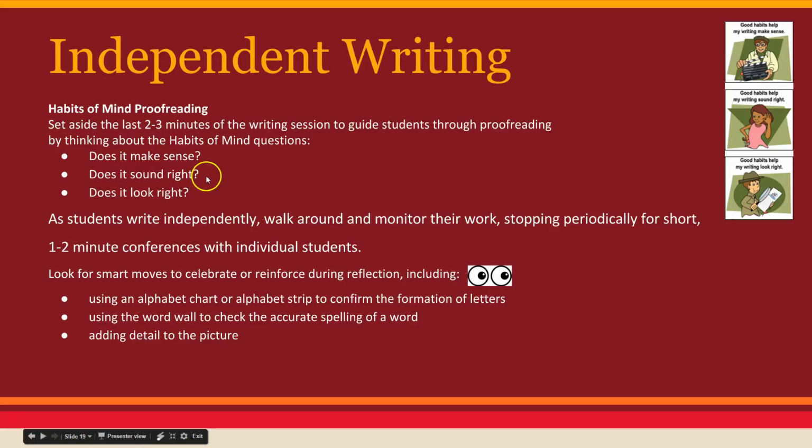And as they're writing independently, right now I know that in kindergarten there are some kids that are still, I had somebody say they're scribbling. Well, then sit down and say, oh my goodness, what is it that you're trying to tell us? Tell me your story. And then just jot down what their story is so you can remember and help them celebrate. You're looking for them using those sight words and maybe using the word wall, or right now building details in their pictures, because those are just the things we're looking for in kindergarten.